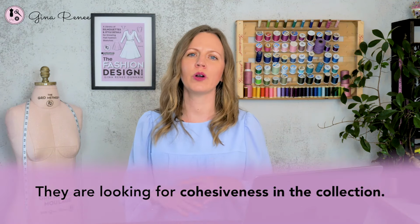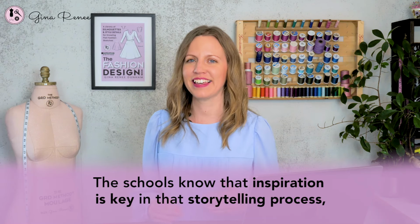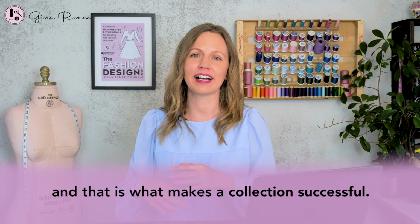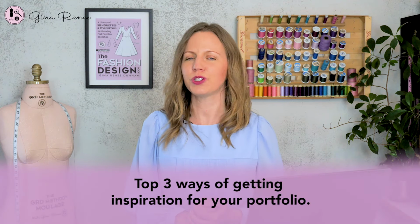Schools are looking for a cohesive look through the inspiration that the designer selected, and they are looking for cohesiveness in the collection. They want to be able to see that inspiration coming through the design of the clothes in some sort of way. The schools know that inspiration is key in that storytelling process, and that is what makes a collection successful.